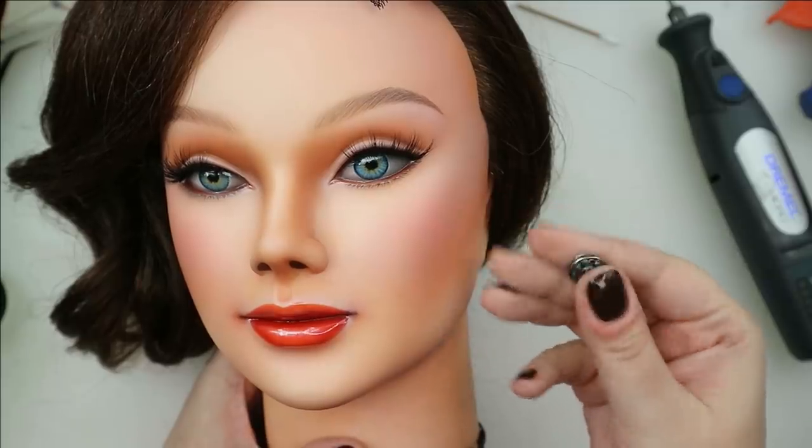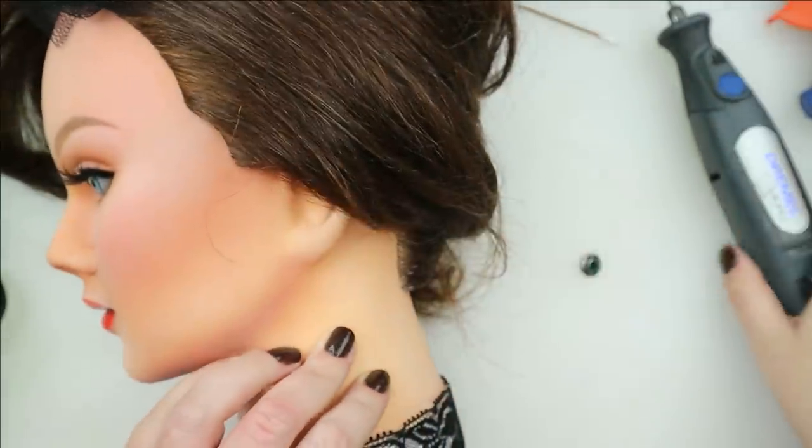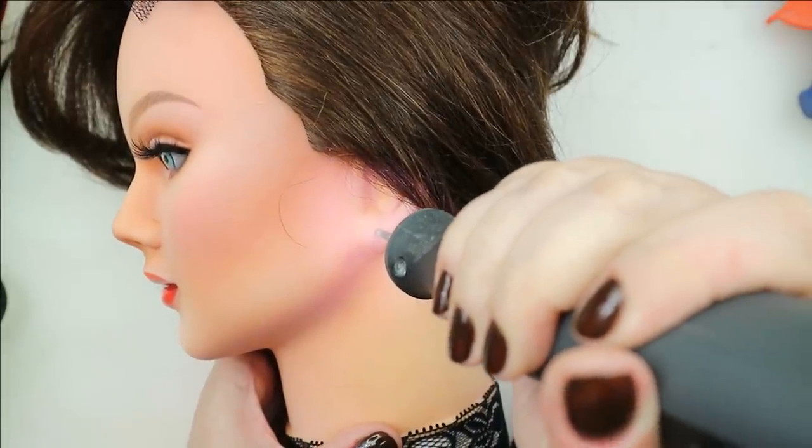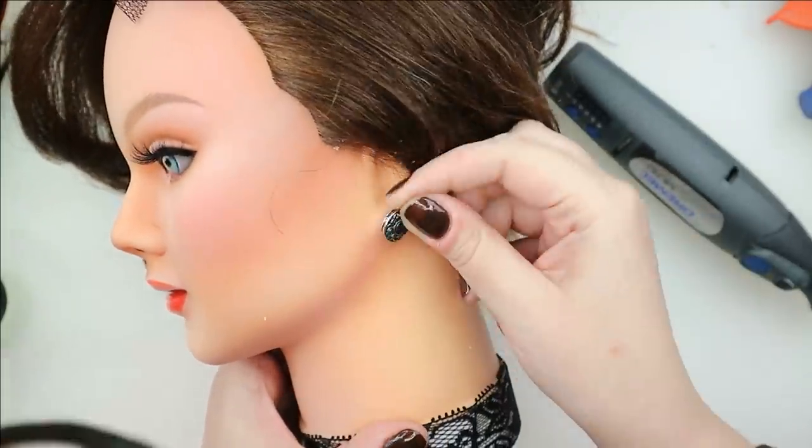And I still have these pretty buttons. I think they would work perfectly as her earrings. I just need to pierce her ears with a Dremel. Imagine if this is how it would work in real life.